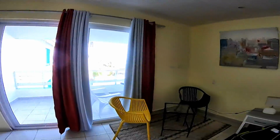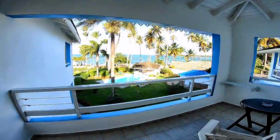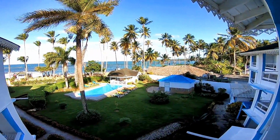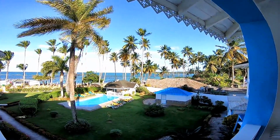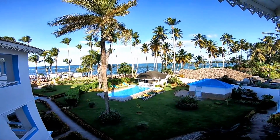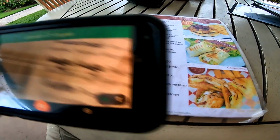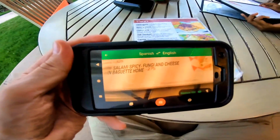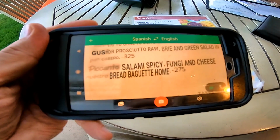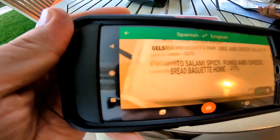TV, AC, and a nice patio. Pool's kind of small, but you're right across the street from the ocean, so I probably won't spend much time in the pool. But overall, pretty good. And I think this was around $50 a night. I have to go back and take a look, like 53, I think. So the Google Translator comes in handy if you don't know. Surprisingly helpful.